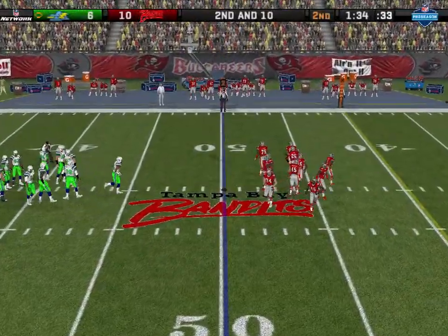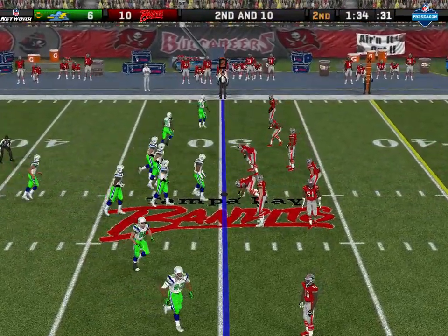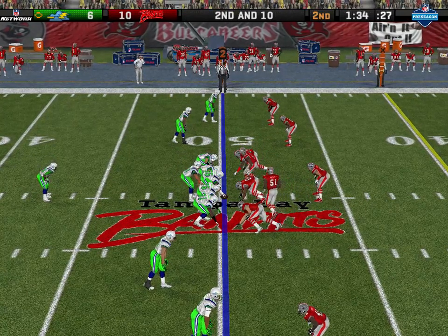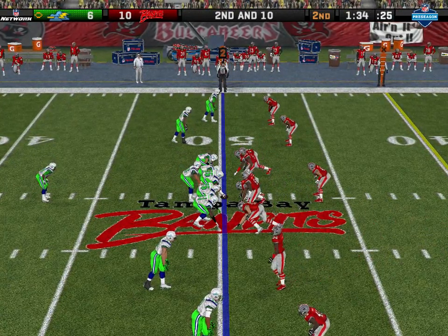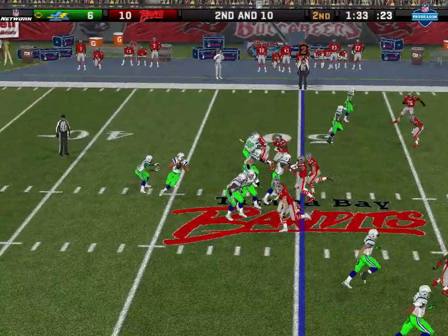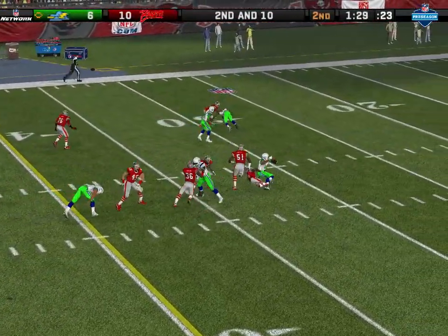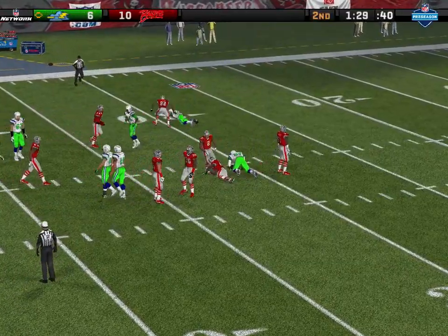Second and 10. Ball on the 50-yard line. The home team comes out of the nickel package. Under pressure, throws on the move, tips away. No, it's caught. Number 46 is there for the tackle.